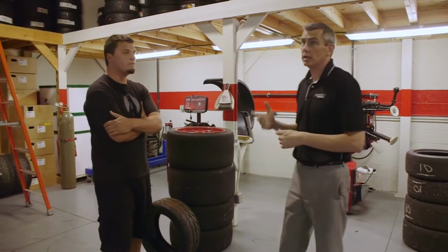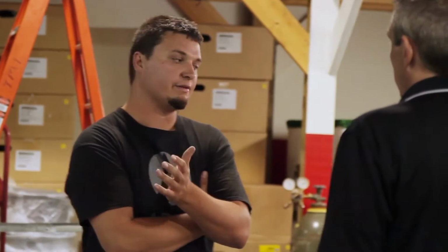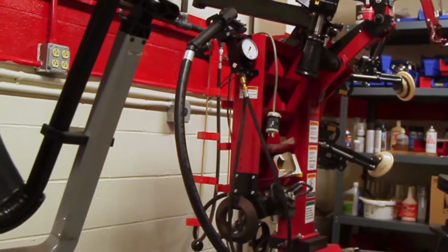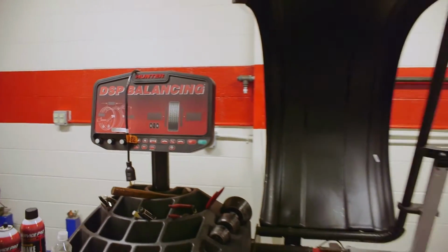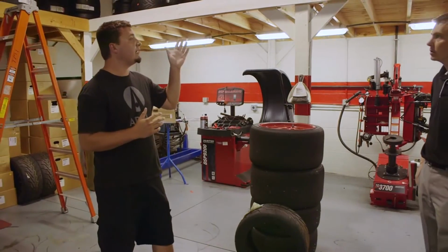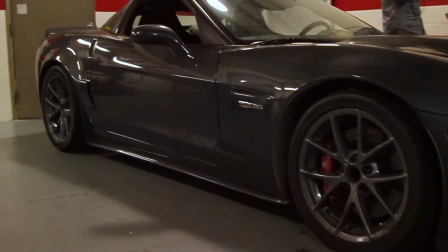Jesse Keneally is the manager of this division. The main focus of Motorsport Services is to really cater to the guys that are on track. One of our major ways of doing that is offering tire services. We're able to change out most any production or race application tire. We also stock tires not only for the Atom but for other major makes, Corvettes, BMWs, that kind of stuff.